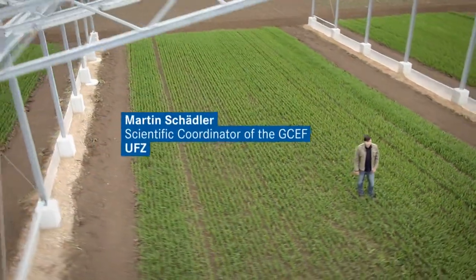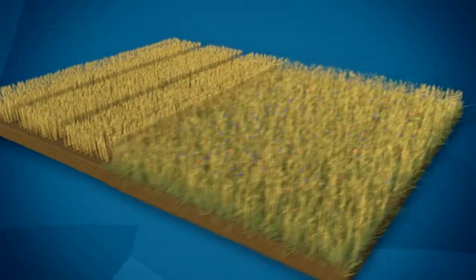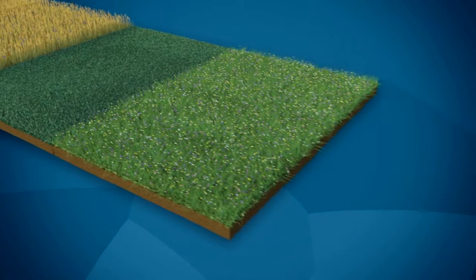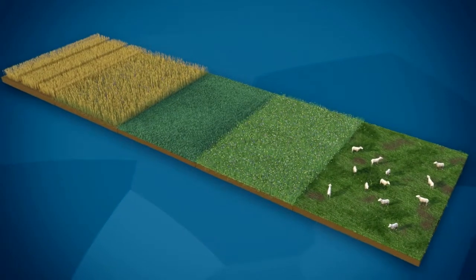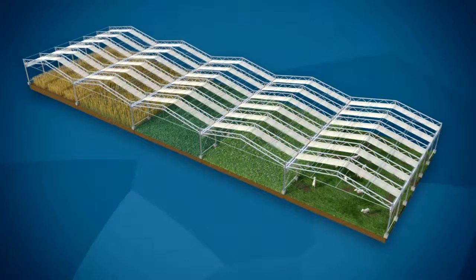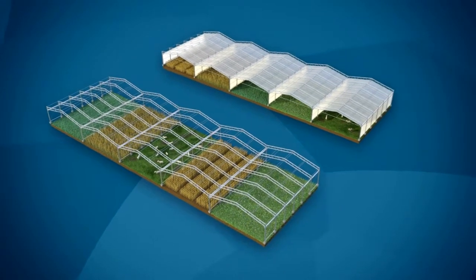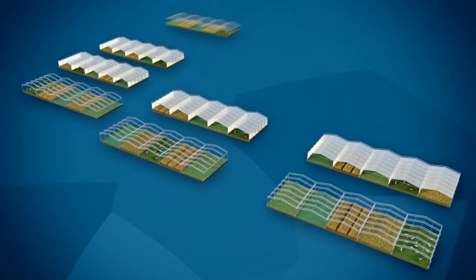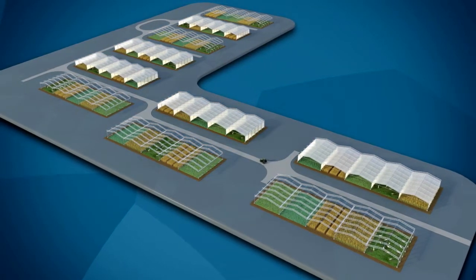5 different types of land use have been established at the GCEF: conventional farming, ecological farming, the intensive use of grassland, the extensive use of grassland via mowing, and the extensive use of grassland via grazing. These types of land use are exposed to manipulated climate conditions, which we expect to be prevalent at the end of this century, as well as to current climate conditions. Each combination of land use type and climate is being repeated 5 times so that researchers can make statistically solid and reliable conclusions on the effect of individual experimental factors.